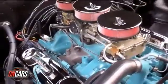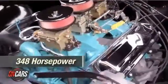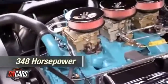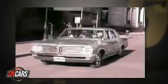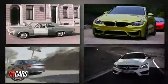But add the optional Tri-Power triple 2-barrel carb package and you're getting 348 horsepower from the very first muscle car. Today you can draw a pretty straight line from the GTO idea to performance tiers like BMW M, Audi S, Mercedes AMG, although I noticed they never call their cars things like Talladega.